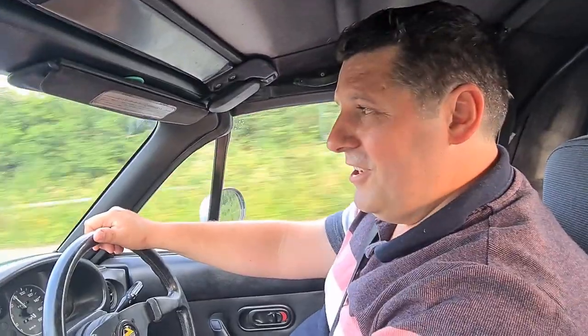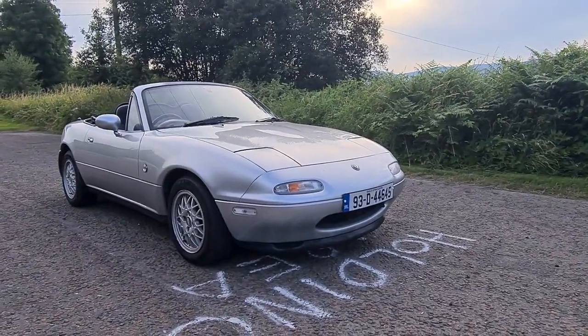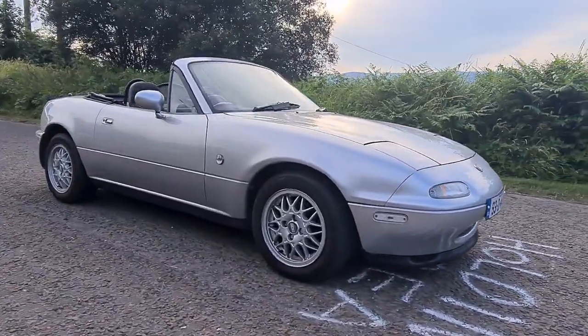Now, it has an air conditioning system. Again, it's the hottest day of the year, apparently recorded in Ireland, and again, we're in a car with no aircon, and no functioning aircon actually in this case, but that's okay.